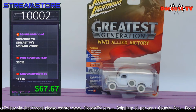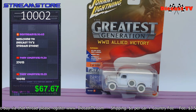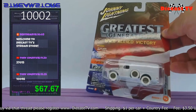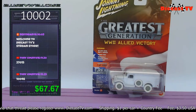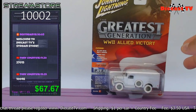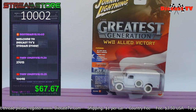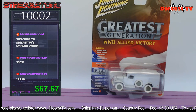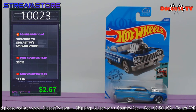Ross's picks. Johnny Lightning, the Greatest Generation WW2 Allied Victory. It is a beautiful Dodge truck, WC-54. It's a Release One, Version B. It is a White Lightning. Take a look at those beautiful white wheels, everything. If you want to get this, and I know you do, just type in the item number 10002.